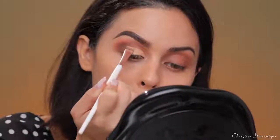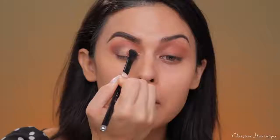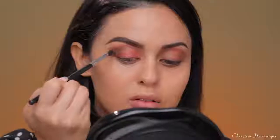And then right on top, I'm gonna add this rose gold. It's gonna be a vibrant, intense, shimmery lid. Now I'm gonna just deepen up the crease with this black.